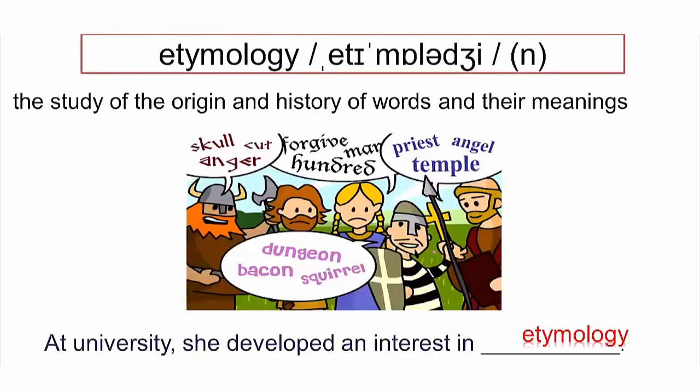Lots of English words come from Latin or Greek. A lot of nouns and verbs we share with French. So you can look at the history of words in English and trace them back, and doing that is called etymology.